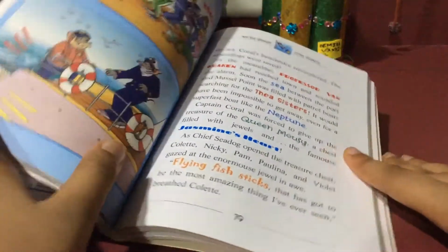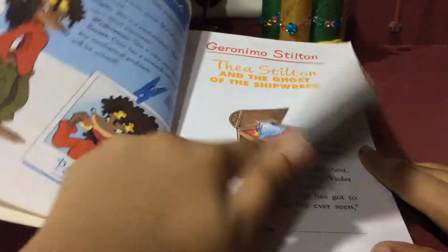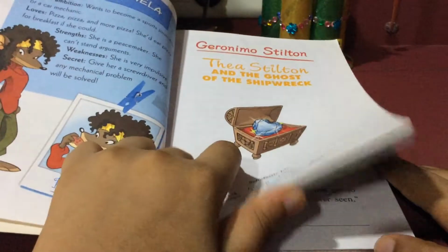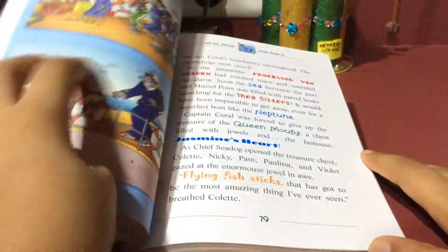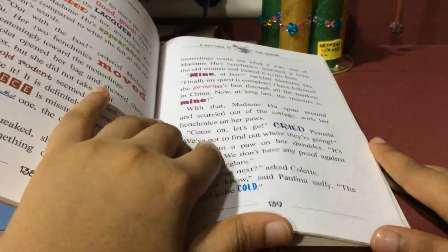They want a crystal, like this one. I don't know, the heart of something. I don't remember. The Jasmine's heart. It's the Jasmine's heart. They fight for it because they want it. I don't know why. I forgot why they want it.